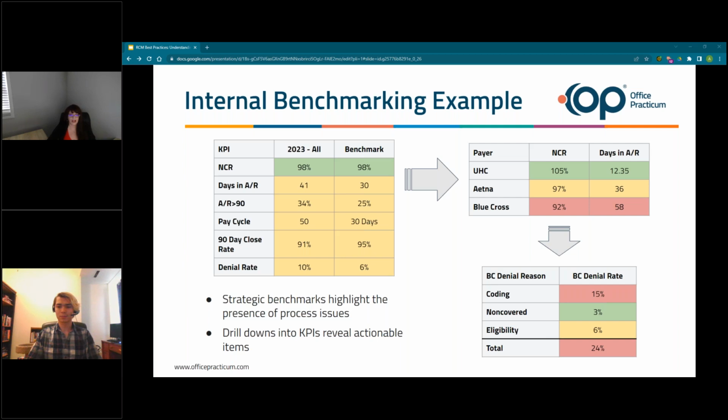As you can see, not digging too much deeper, the issue here seems to be coding related. If we can address this issue as we find it, fix those claims, then start working on that yellow, the eligibility issues, and from there, those non-covered, you'll break down that Blue Cross issue and it will bring up the NCR.